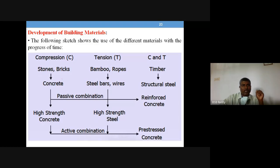This will show you the development of the materials over time. To resist compression, we were using stones and bricks in ancient constructions. Later on, concrete came, and then high strength concrete. So this is where we are now. And for resisting tension, bamboos and coir ropes were used in ancient times. Then steel bars came, then wires. Then high strength steel is today's technology.